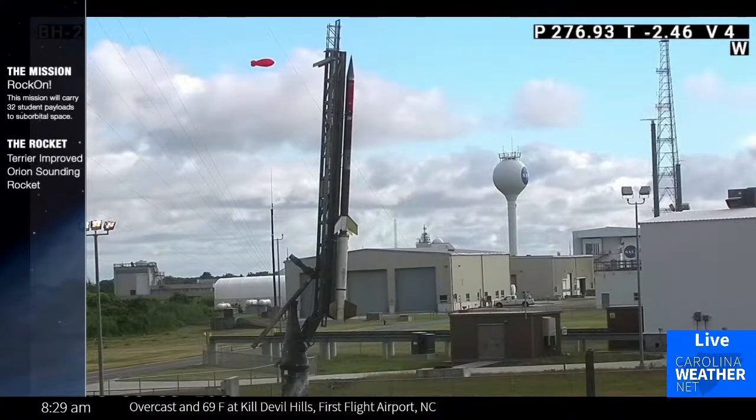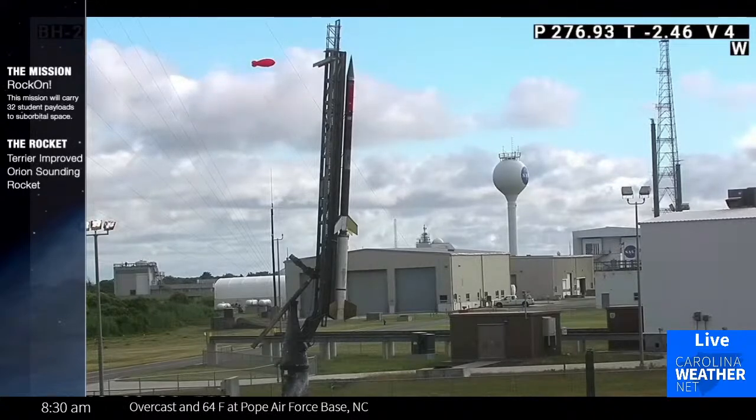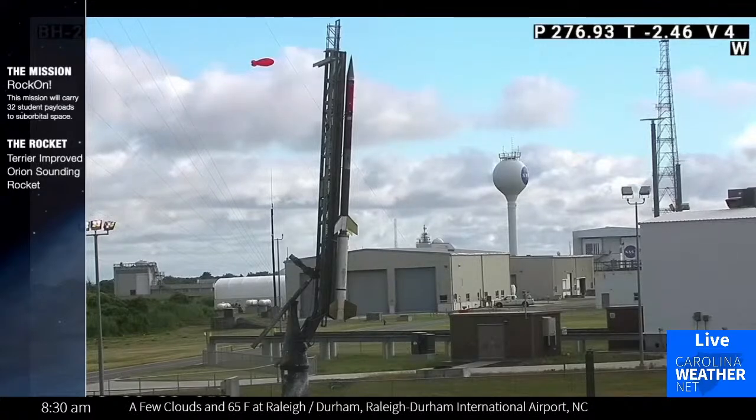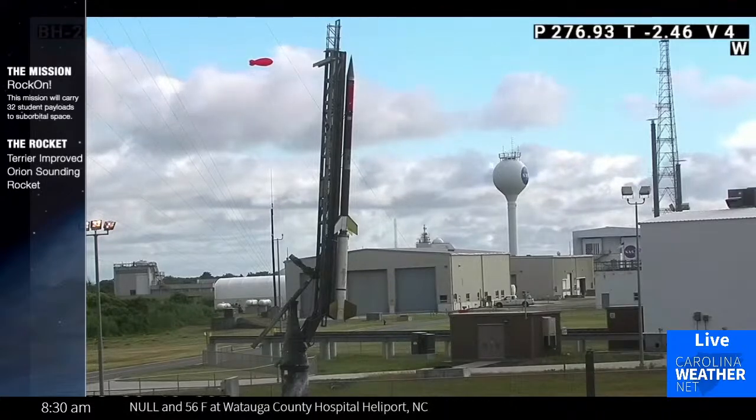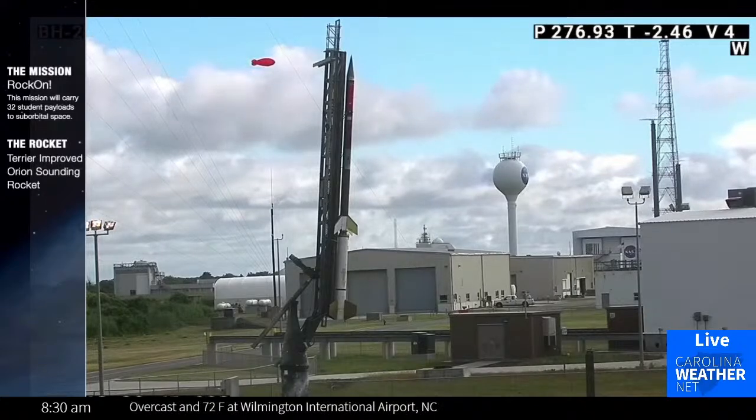Check 108, check 109. PLC check 110, 112, 113, 114. PM to M&O. Go ahead, PM. Confirm transponder good on internal power. Stand by. PM, this is the M&O. Go ahead. I can confirm no change. Copy. Check item 111.